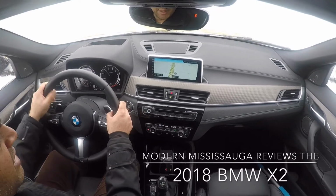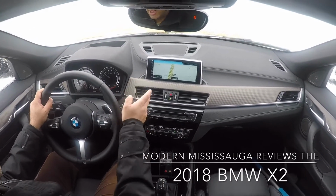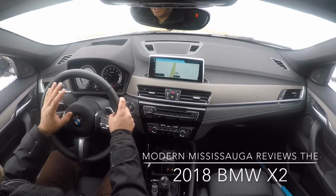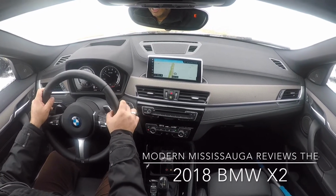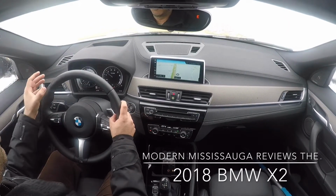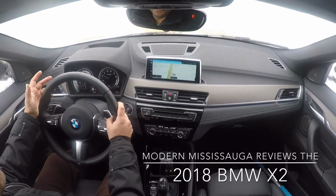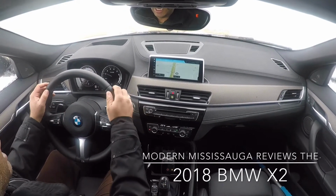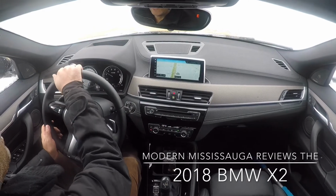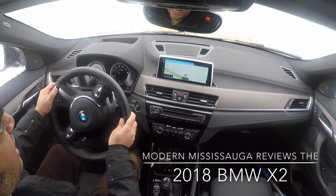Creature comforts, same as any other BMW. You've got your iDrive right there, which is so easy to maneuver and operate. Large screen there as well, 2 big dials for all of your information. It's a joy to drive, and I put the X1 as one of my favorite road trip cars, and I'm going to have to add the X2 to it. Given the choice, I would take the X2 over the X1, personally speaking, because it suits my preferences better.